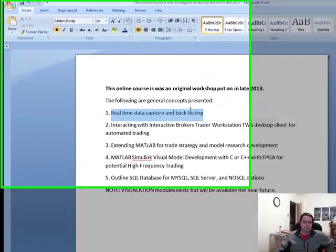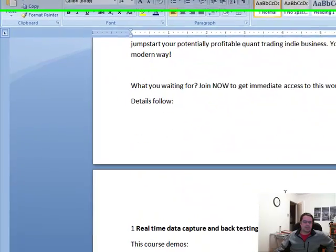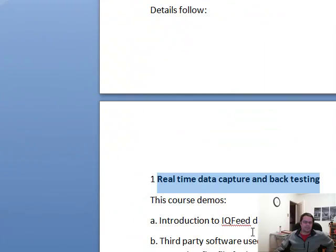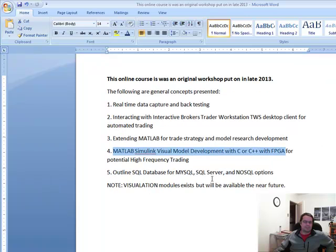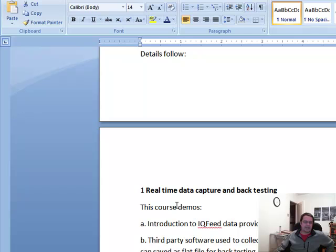Okay, so step one, I'm going to talk about real-time data capture. So let's drill that down. What do we mean by that? Well, this particular course, there's going to be 5 courses, I guess, in one, where I cover real-time data capture, interacting with Interactive Brokers Trader Workstation, TWS, extending MATLAB, using MATLAB Simulink, and on top of that, how to use various SQL databases. My choice is going to be SQL Server, so I'll get to that in a little bit. So let's get into the first step.